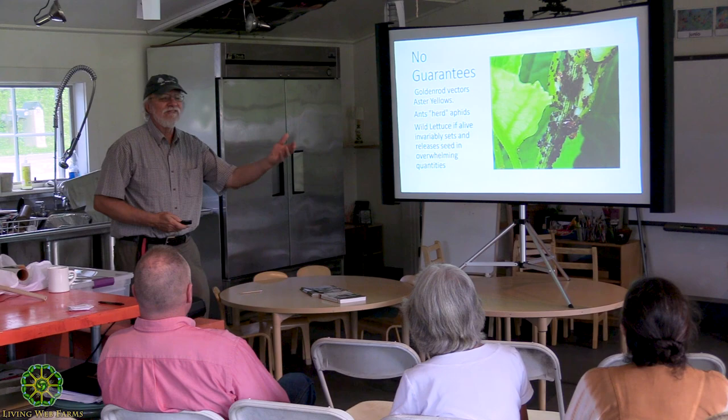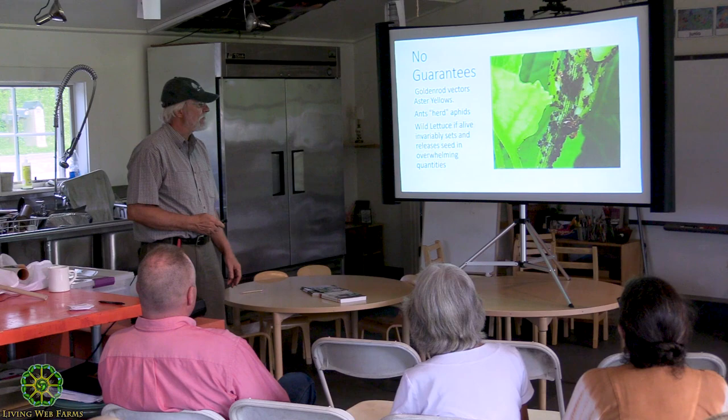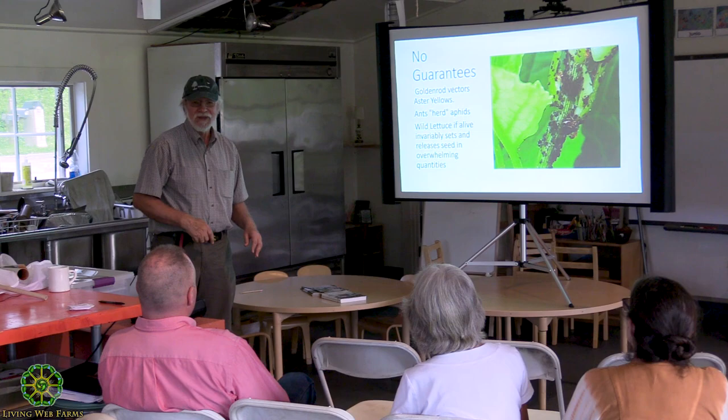It definitely feeds the beneficials with the flowers in the fall. It's a major part of nectar in the fall and pollen. And by the way, I always have to say this, it is not what causes hay fever. If you bring in a bunch of goldenrod and it starts people sneezing, it's because there was some giant ragweed or some ragweed nearby and the pollen blew onto the goldenrod, and that's what's getting you. It's not the goldenrod. So don't let it take that bad rap.